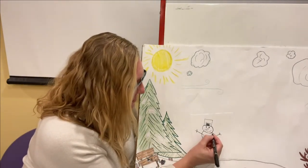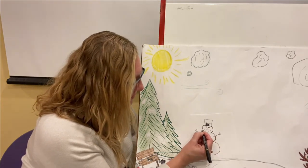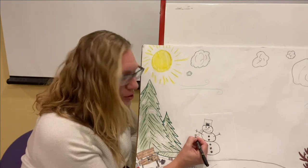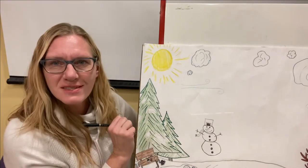And this is what little mouse's scarf looked like. Do you have a scarf? Do you have to wear a scarf outside? What color is your scarf? Is it red or orange or blue? Little mouse's scarf was white, just like the snow.